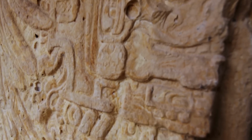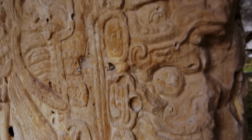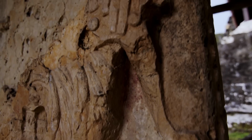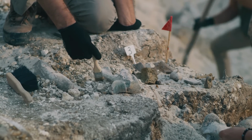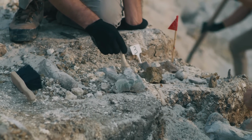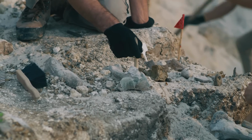There are actually over 1,400 tablets that contain text written in Linear A, and they date back as far as 1800 BC. And despite many attempts by scholars and researchers, for decades, no one was able to make meaning of the symbols on these tablets.